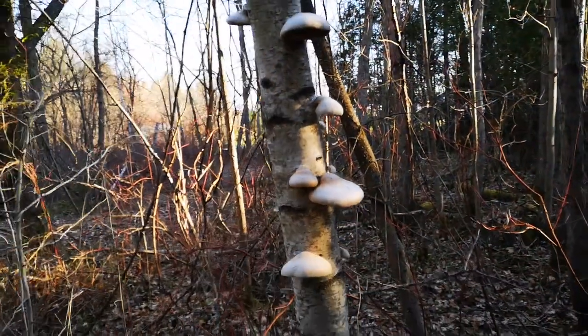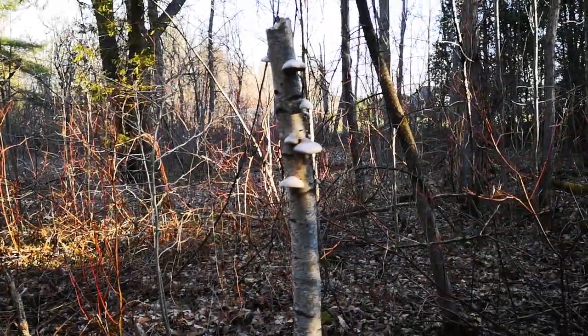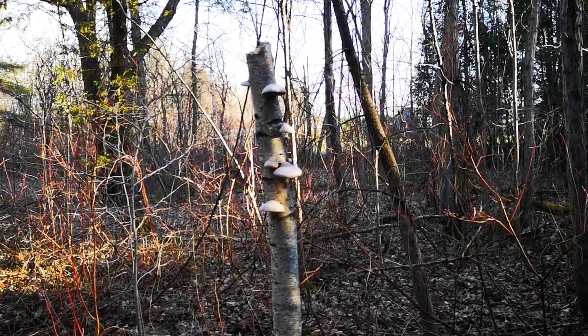So, really curious if anyone out there knows what kind of mushroom this is. Again, it's growing on birch. Let me know in the comments. I would very much appreciate that.